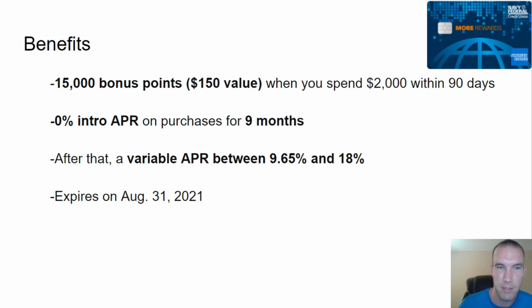You get 15,000 bonus points, which you could cash in for 150 bucks. So 10,000 points for every 100 bucks, pretty common metric. When you spend $2,000 in just 90 days, so you have 3 months to spend $2,000. For most people, that's probably pretty doable. You get a 0% intro APR on purchases for 9 months. Then after that, you have a variable interest rate between 9.65% and 18%.